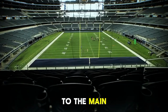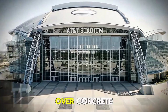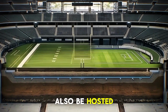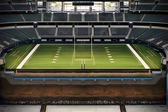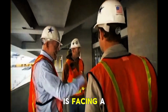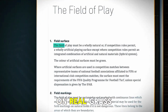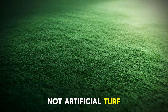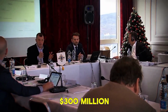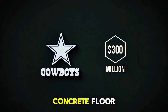Now let's come to the main area where the games will be played. At AT&T Stadium, turf was installed over concrete so that not only football but other sports and events could also be hosted by removing the turf when needed. However, for FIFA World Cup 2026, the stadium management is facing a new challenge. According to FIFA rules, soccer matches can only be played on real grass, not artificial turf. To meet FIFA standards, the Dallas Cowboys have set aside a budget of $300 million. But the question is, how can real grass be grown on a concrete floor?